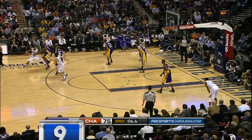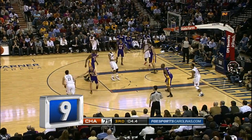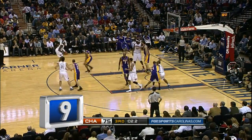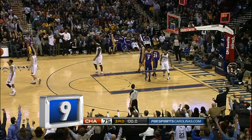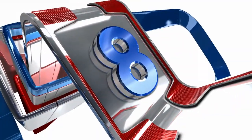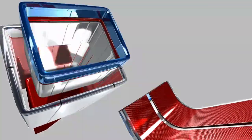Number nine now, and it's just patience from the Charlotte Bobcats. Look at the clock, time running down. Even Gerald Wallace, you have to take your time and knock down a buzzer-beating three in the third. Keep in mind the Bobcats took down the Lakers tonight.